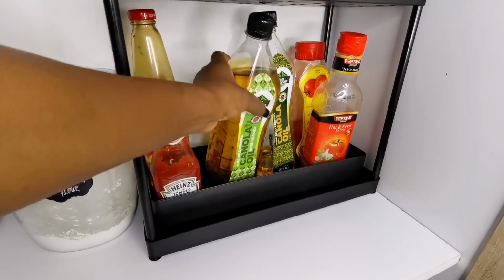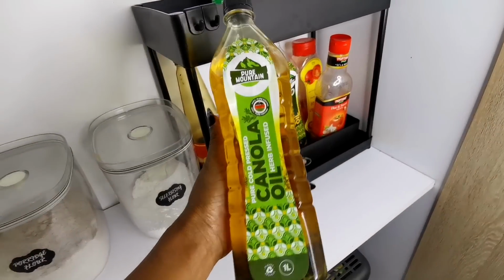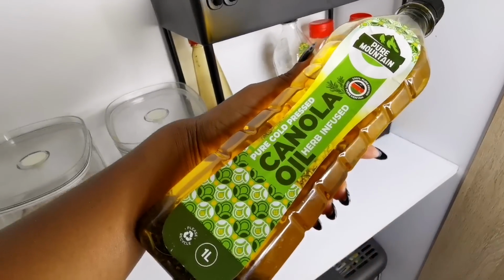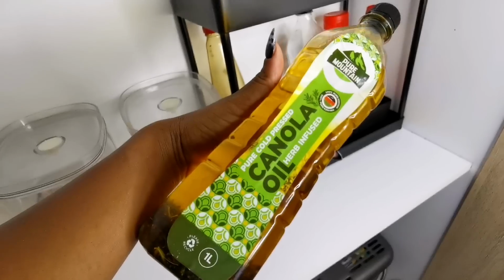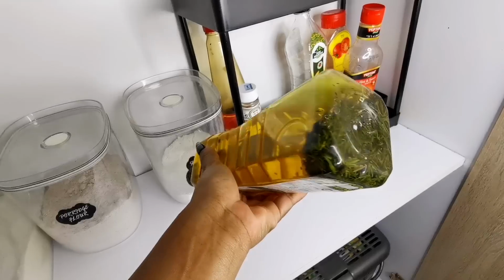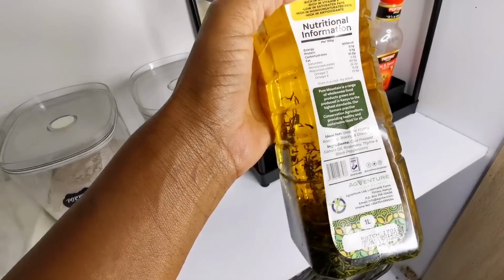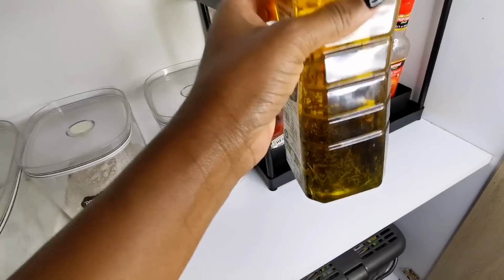By the way guys, I promised to give a review of this canola oil by Pure Mountain. This specific one is my favorite. This one is the herb infused one. It is so good. Once you cook your meat or whatever with it, it infuses nicely. I believe it has, I can see rosemary, they are listed behind here. Anyway, this one is good.